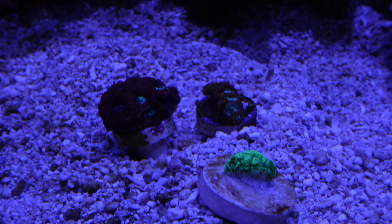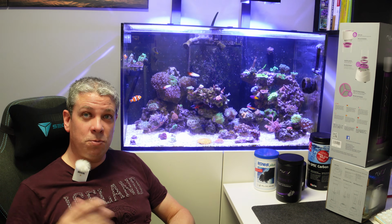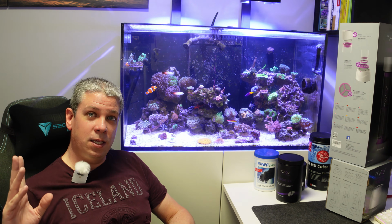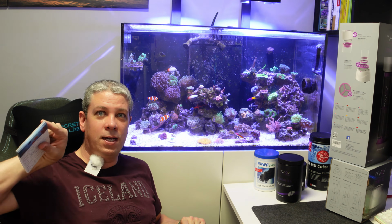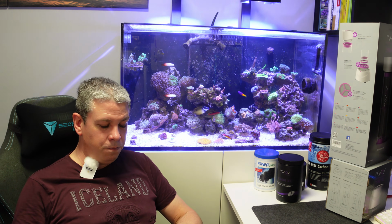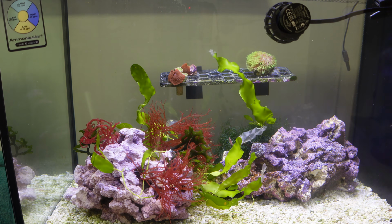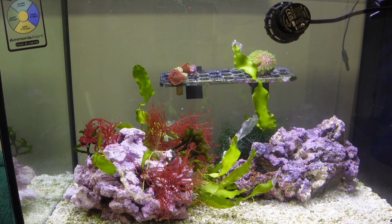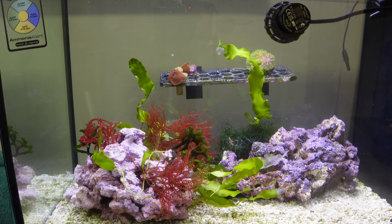My macroalgae arrived, so I'll cut to a shot of that now. I split what I ordered half into the sump here and half into my Fluval Evo tank, which is just over there. I added another rock to that tank as well. I picked up a male pipefish as well.